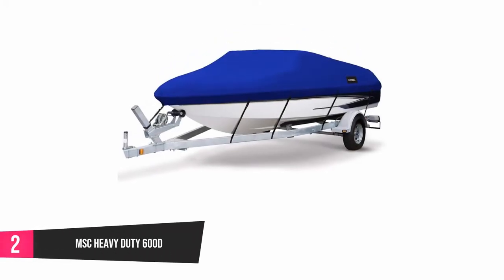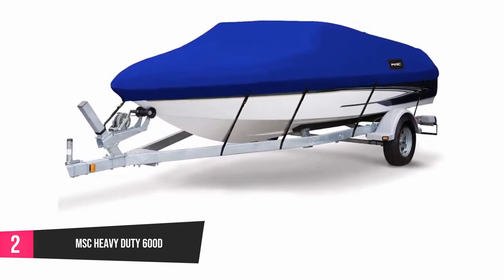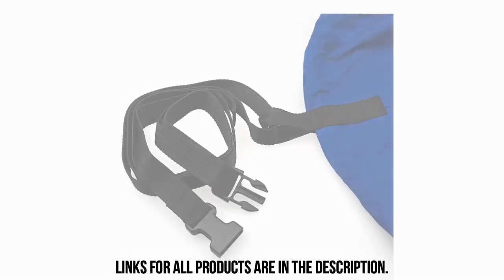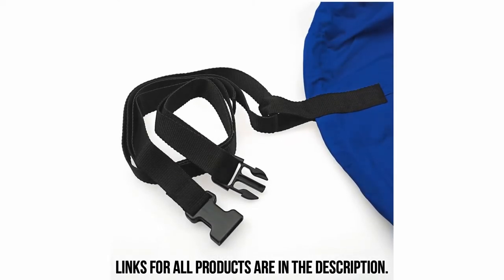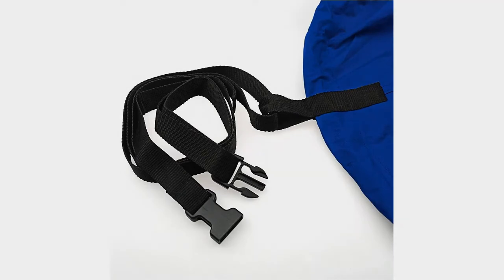At number 2, MSC Heavy Duty 600D. This boat cover provides maximum protection for boats against all extreme weather conditions. Its material is marine grade polyester canvas, and it's also coated with double PU. The cover is not used for storage purposes only. You can use it when on the go or during mooring. It is 17 to 19 inches long, depending on the size, and it is 96 inches wide. You can use it with a support pole to prevent it from ripping off during windy days. The material used in making this cover is waterproof and can resist the effects of UV rays.